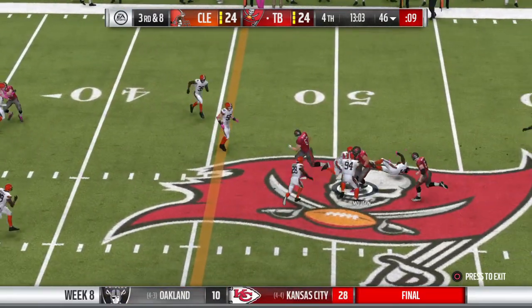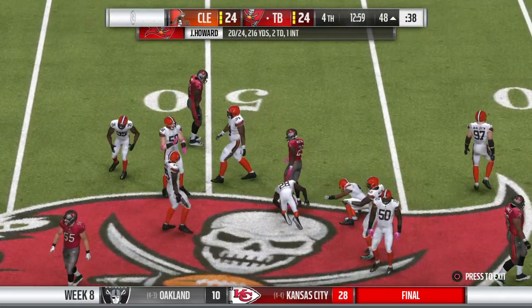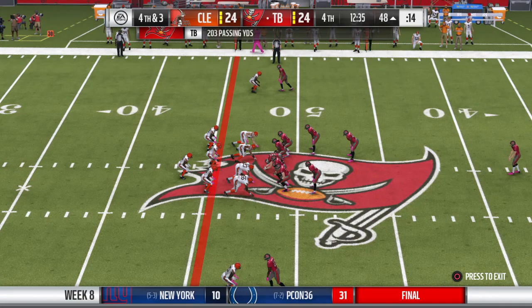He's going to flip one out here to his running back. And he'll be brought down at the 48-yard line. It's a gain of 5, and that's going to bring up a 4th down.